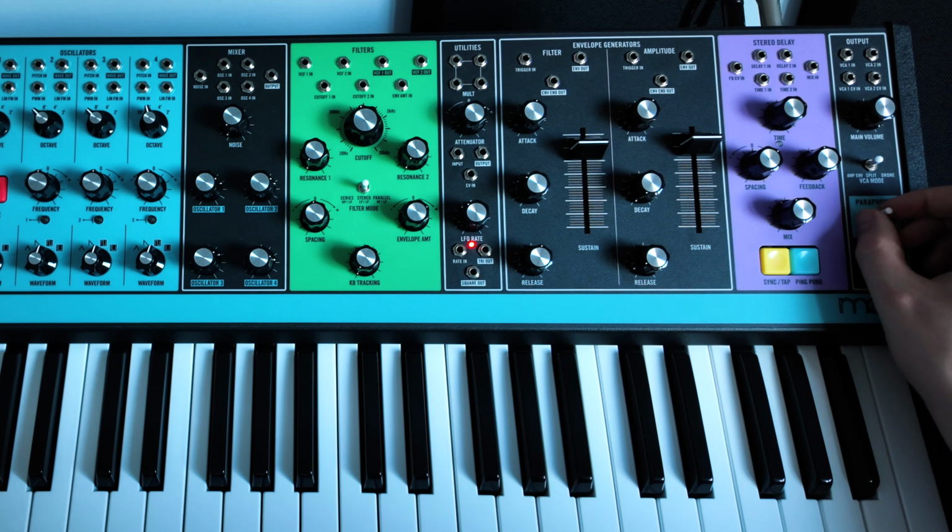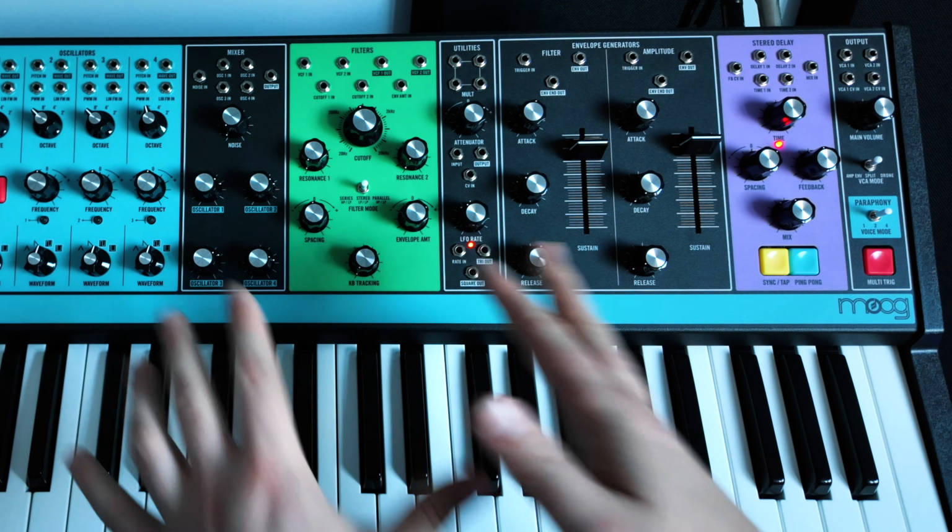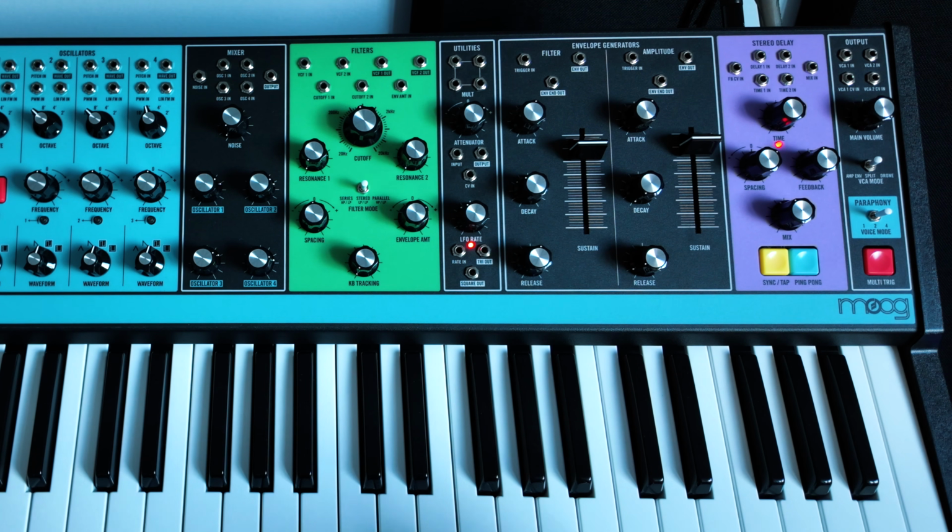And then 2-voice mode, you actually can get away with something similar. Again, it's like the maximum amount of voices that the way the mixer clips and distorts will allow it to work well together.